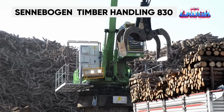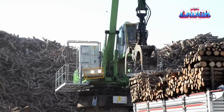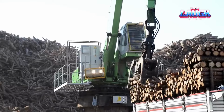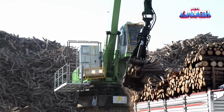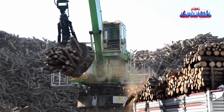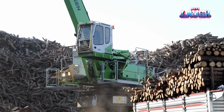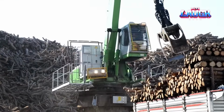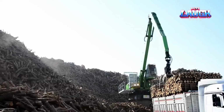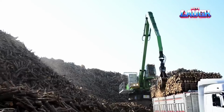Joining our busy lumberyard crew today is the Senebalgan 830 timber handling machine. This workhorse is specifically designed for tough tasks like loading, unloading, and sorting timber. It's a mobile unit on a trailer chassis, so it can be easily towed between work sites. The 830 boasts a powerful arm that can reach up to 40 feet high and extend over 35 feet horizontally. This allows for precise stacking of logs or grabbing them from even a messy pile.